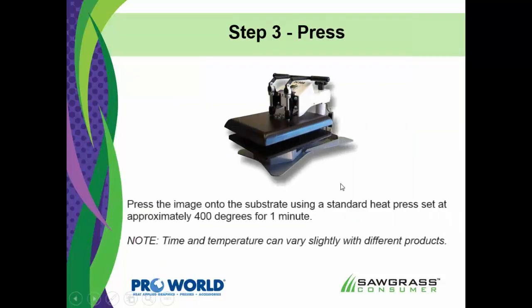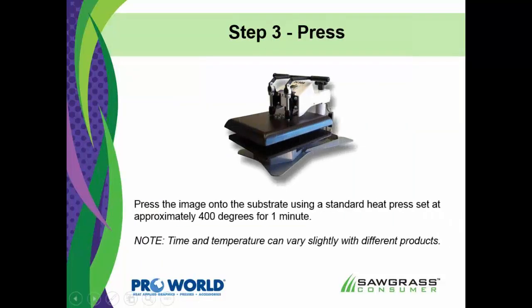Now we're going to move over to the heat press, close it down. Most products are 400 degrees for 1 minute. Okay, there's some variations with some products, but that's what most of them are. Takes, like I said, about 1 minute here. You open it up. You immediately rip the paper off. This is called a hot peel process. Discard that paper. The paper does not stay behind.